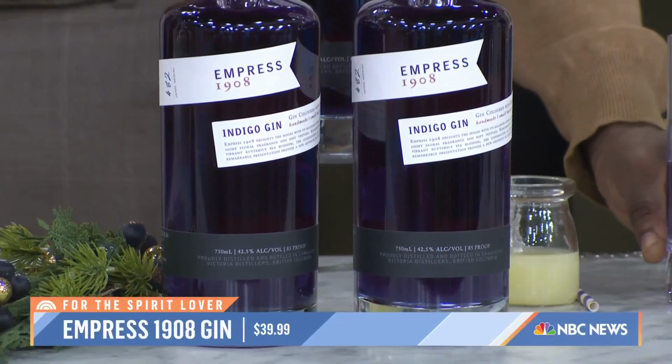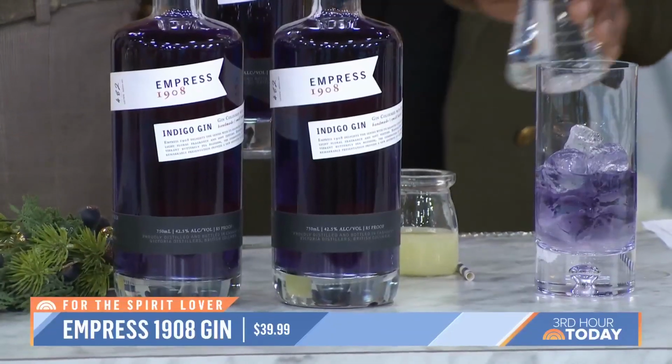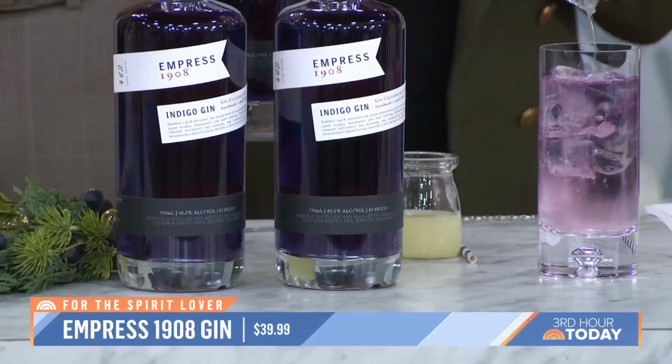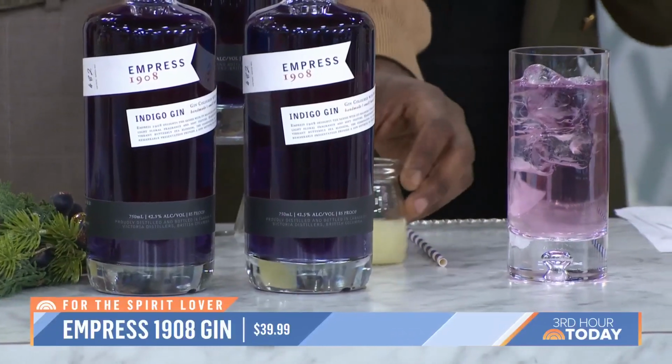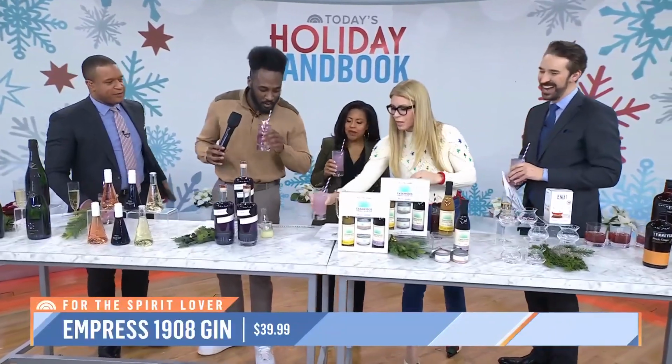When you change the acidic element, you're changing the pH balance, which allows this to go from indigo to fuchsia. So let's have a little science lesson. That is nice. How beautiful is that? It's pretty, and in addition to being delicious. That is good. Cheers to you.